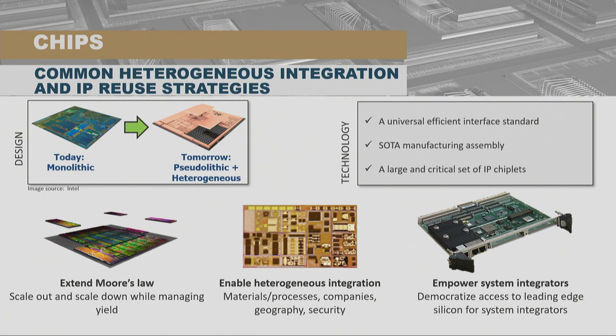And third, design cost. If we actually had an enormous catalog of chiplets, you can possibly design an ASIC or a pseudolithic ASIC without having to do a tape out. So we can go from a $100 million design cost and 6 months waiting for the turn on the fab to a few weeks and possibly less than $1 million.